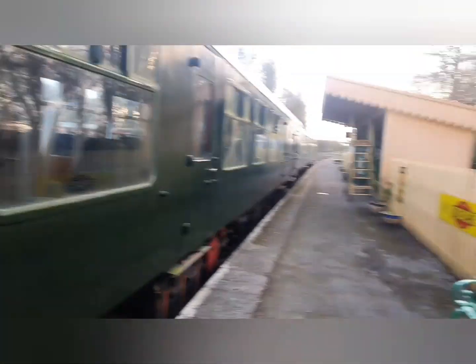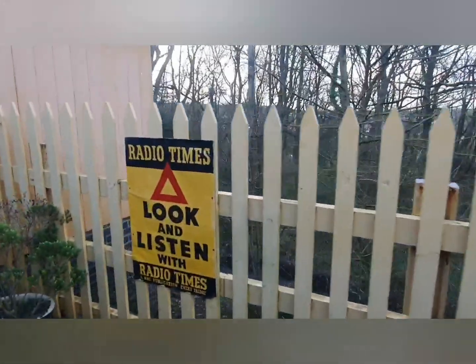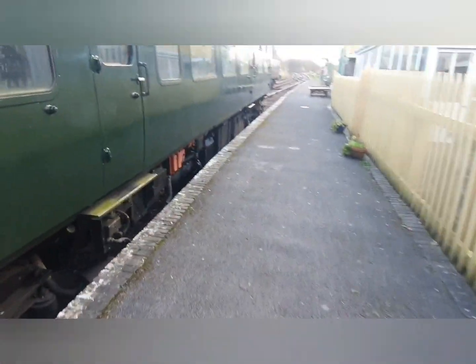Oh, there you go. Look at that. I haven't seen a DMU for ages. So let's go and do some video of the signal box. Yeah, still got some old signs here, look. Even got an off signal now, so it would be in the modern day. 166 coming up and down here. Yeah, DMU's got tables.